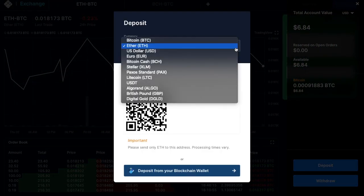And you can then select the currency that you'd like to deposit into the exchange. Now, you can deposit with the likes of Bitcoin, Ethereum, US dollars, or GBP. And there are 3 different ways that you can deposit your funds. Now, you can do that either through the blockchain wallet, a third-party wallet, or via bank transfer for fiat currency.